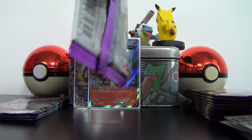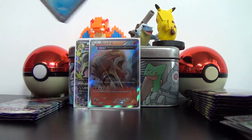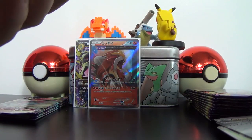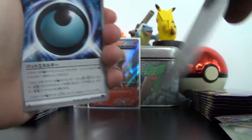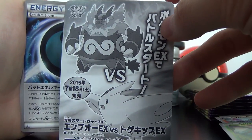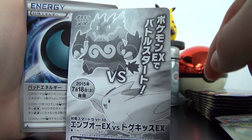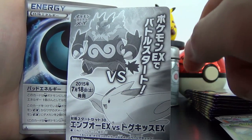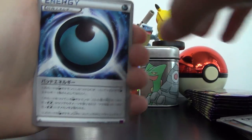Okay, I think 5 shots was way too much. Come on. Get up there. We see the Magikarp. Magikarp is not a surprise to us. So, is the promo card. We have Emboar versus a Togetic. Who will win? I don't know who will win. Please let me know who will win. I need to know who will win.